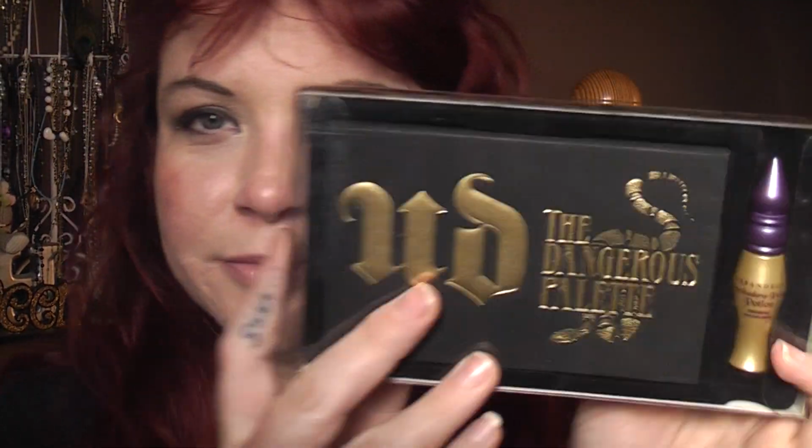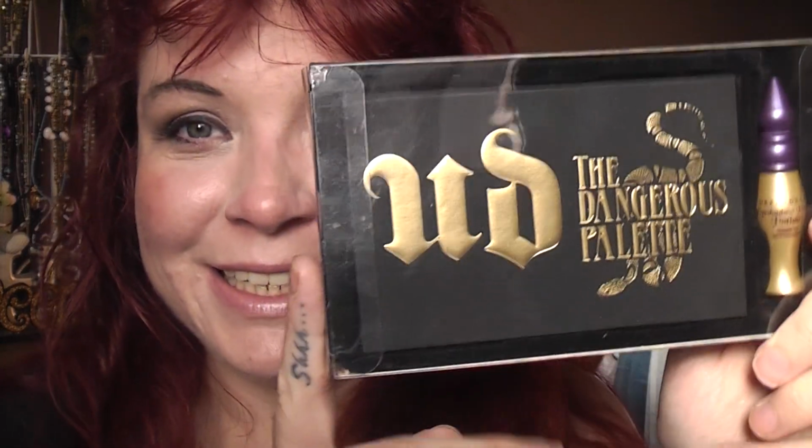TKMAXX. Can you believe it? TKMAXX had Urban Decay. So excited, I couldn't believe it. I only went in because Vinny from Little Miss Style Guru had said she'd got some pencils from there. So I went in and they didn't have those, but I'll get to that in a second. I did get this, and it was the only thing they actually had in. But I was very excited because I've always wanted this one.